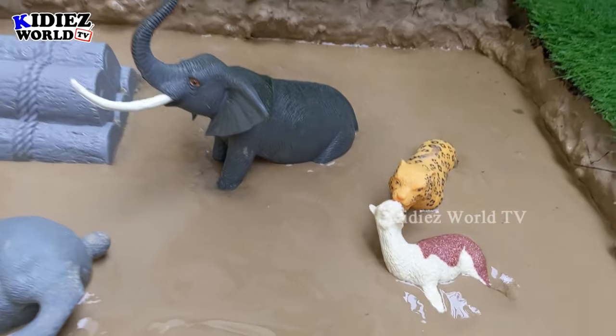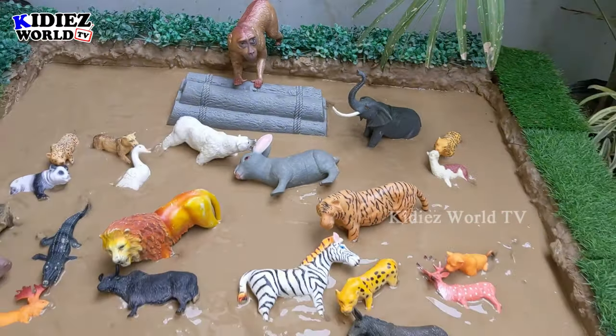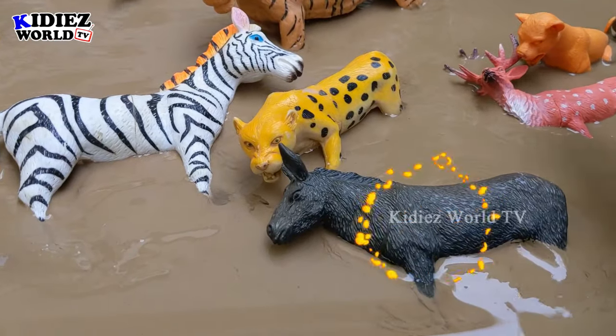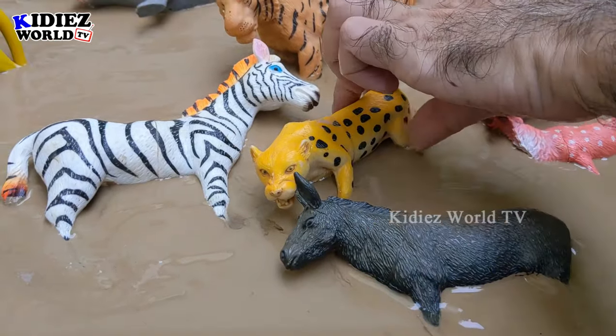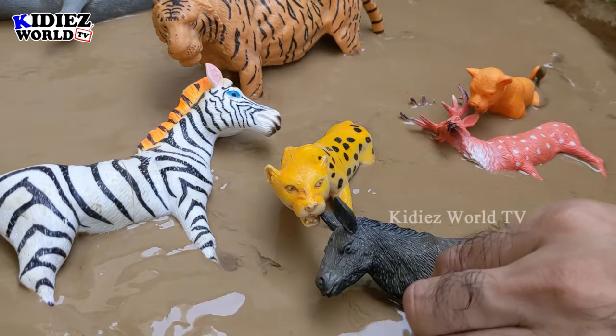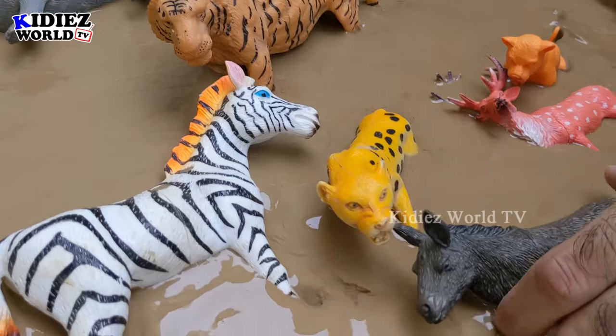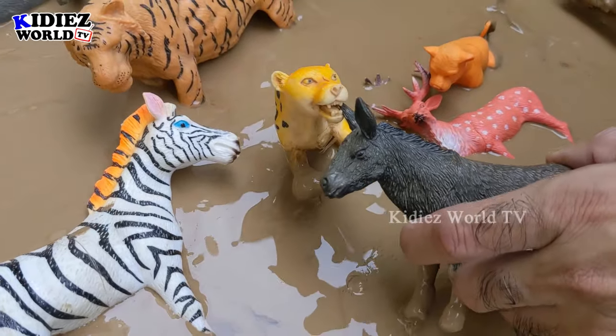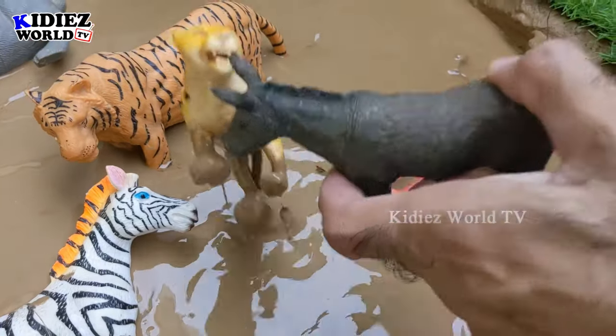Wow, so let's start our video. Let's rescue these beautiful herbivore animals. And here we have this cheetah. He just grabbed this donkey. And we have to save this donkey from the mouth of this big carnivore wildcat cheetah. Here we go.